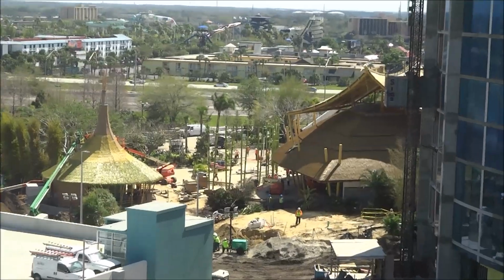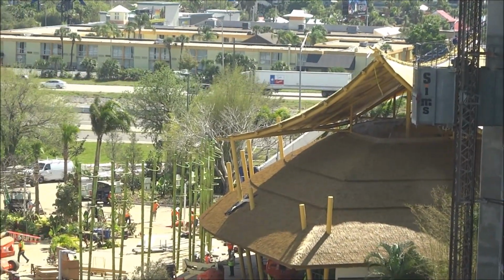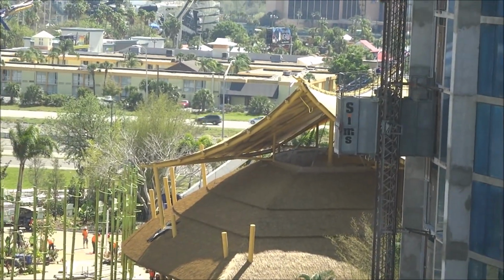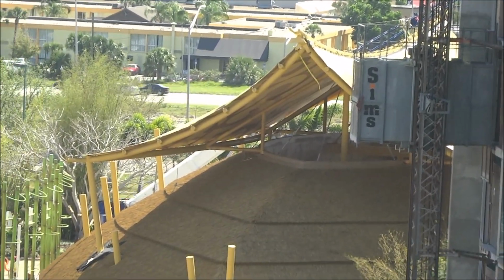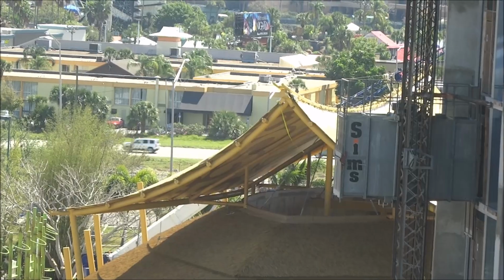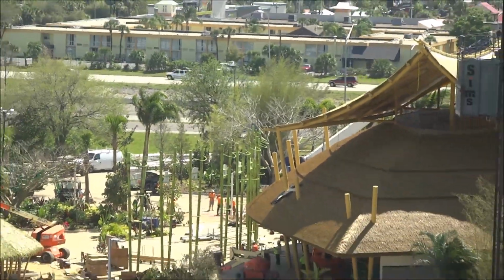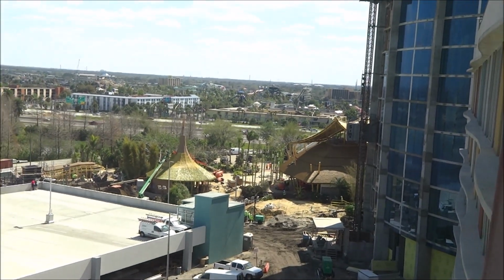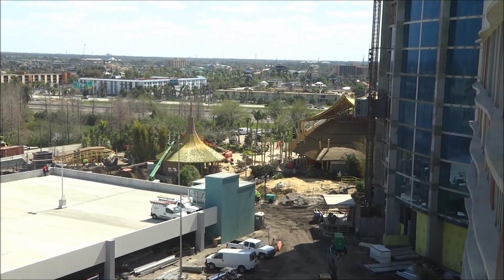We can see a little more of the entrance structure has been completed, a lot more plants, trees and shrubs there. But the thing we told you about last week, where the vinyl was going up on one side, now we actually have it on both sides. Look for a couple better pictures of that very soon. And this will be the overall view, as we pull out, with Interstate 4, I-4, in the background there. This is the overall entrance area of Volcano Bay.